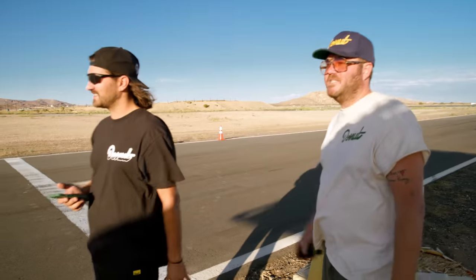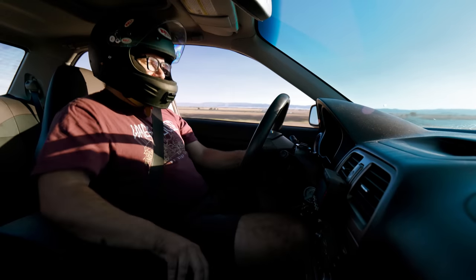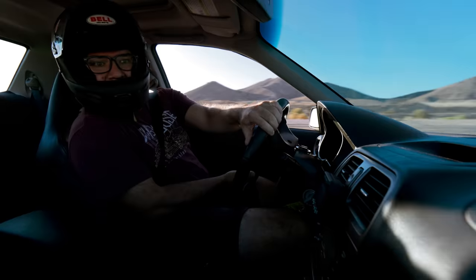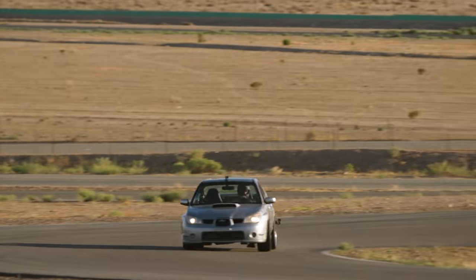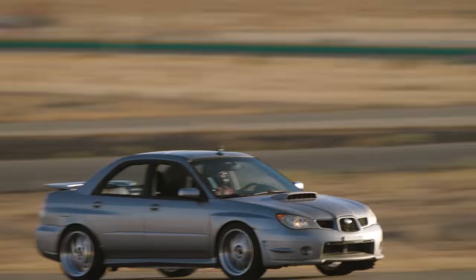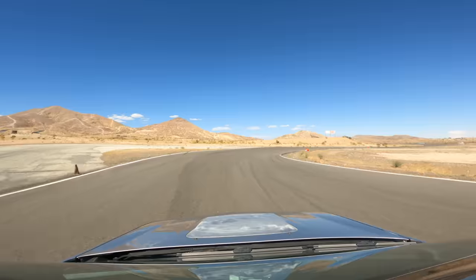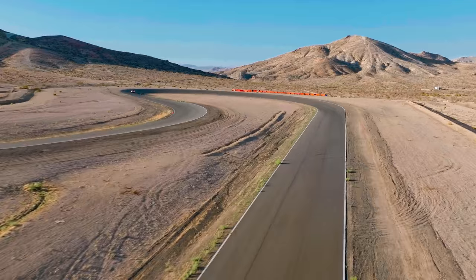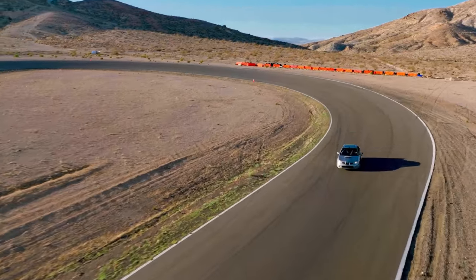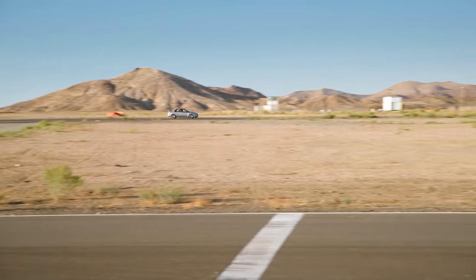That's fast. Just the flybys sound literally fast. Did you see his face? Focus. Oh, hustling through there. You can really carry a lot more speed. It's quite impressive. This is so much better. Looks good, looks clean. I think he braked a little early there. It's a scary spot, he's probably hustling.